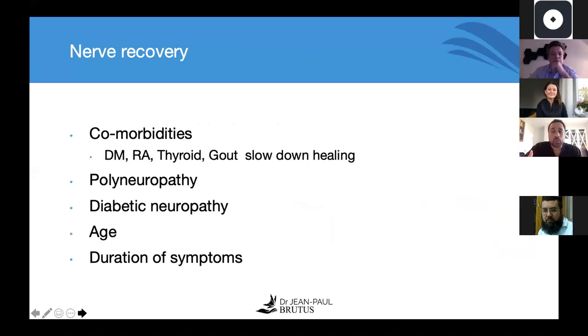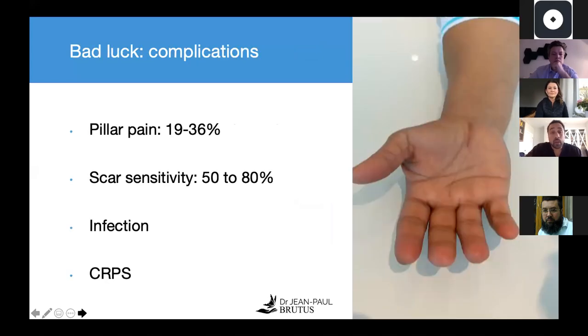So when we're talking about reversible versus irreversible, you have also to keep in mind that the potential for the nerve to recover depends on many different factors, including comorbidities like diabetes, hyperthyroidism, neuropathy, age. We know that older patients don't fare as well as younger patients, and obviously the duration of the symptoms and the severity of the compression as well. Of course, you can also be dealing with bad luck.